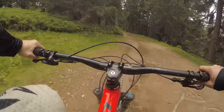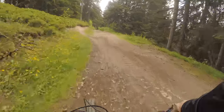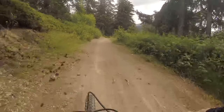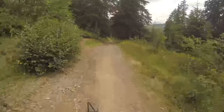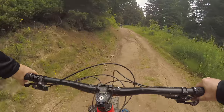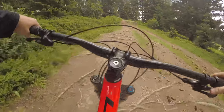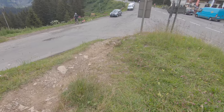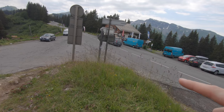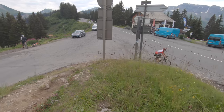So this track goes on for a mile or so, or just under a mile, I'd say. A little bit of pedalling in it, and it'll take us all the way up to a road. Straight up this little climb. So at the top of this hill, we're coming up to a crossroads. We've got the Avoriaz climb here, legendary road climb, which is like 18 kilometers, absolutely crazy.